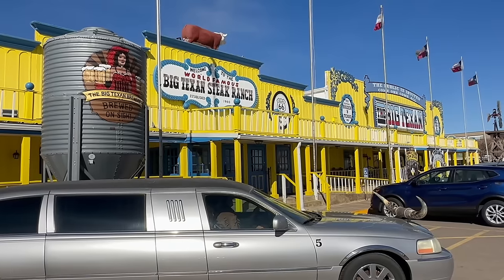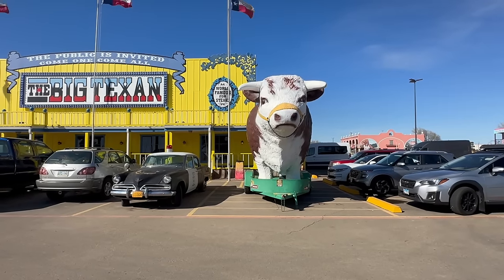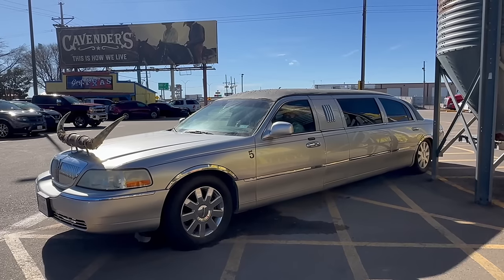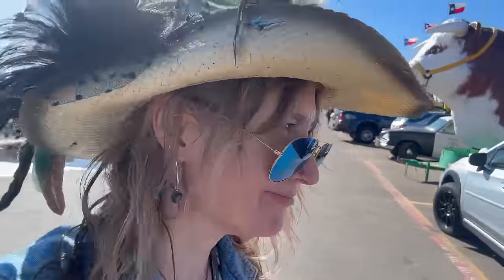Opening in March of 1960, the Big Texan has been serving up Texas-sized steaks and providing world-famous entertainment for over 64 years. What I wouldn't give for one of their world-famous steaks. Moving on.